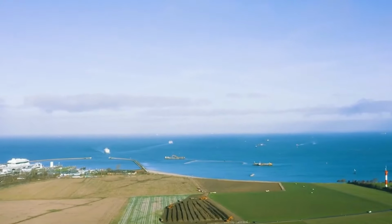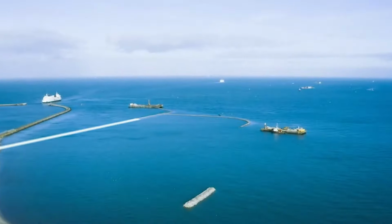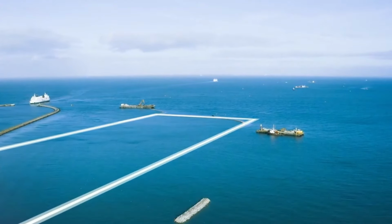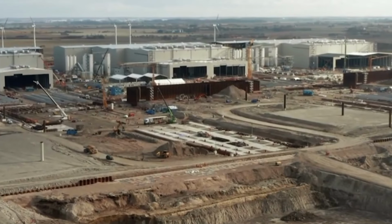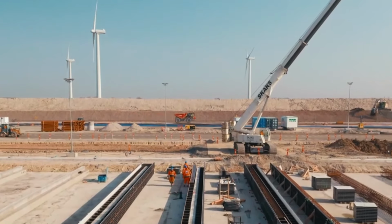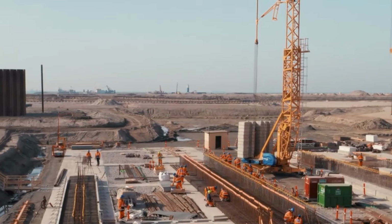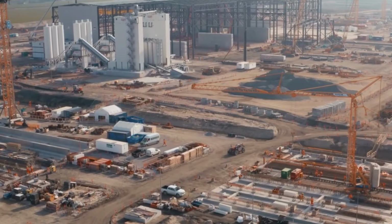The working harbor at Rodby Haven will be the largest of the two, as this is where all the tunnel elements will be constructed. Factory halls will accommodate 6 production lines, 5 for the tunnel's standard elements and 1 for the special elements. A temporary village will be built for the 1,300 workers. The village was completed in the spring of 2023. The factory was completed in August 2023.